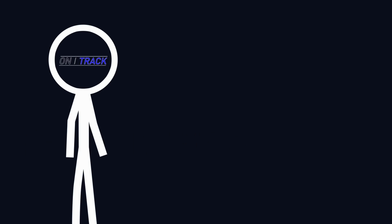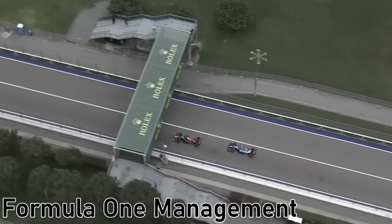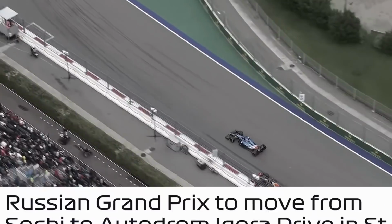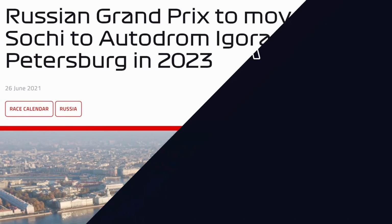But 2021 was good. Yeah, it was, but that was because the weather gods decided to turn on the taps for a change. Before that, even Max Verstappen couldn't make a charge through the field interesting. Fortunately for F1 fans, there's only one more year of pain with the race going far north to the Igora Drive circuit for 2023. So unless Sochi somehow morphs into Spa overnight, it's getting a 3.